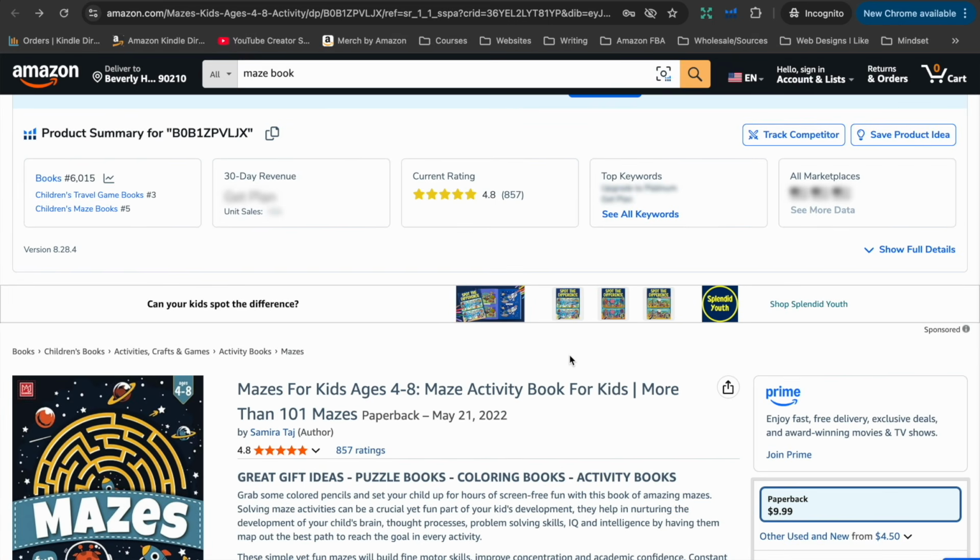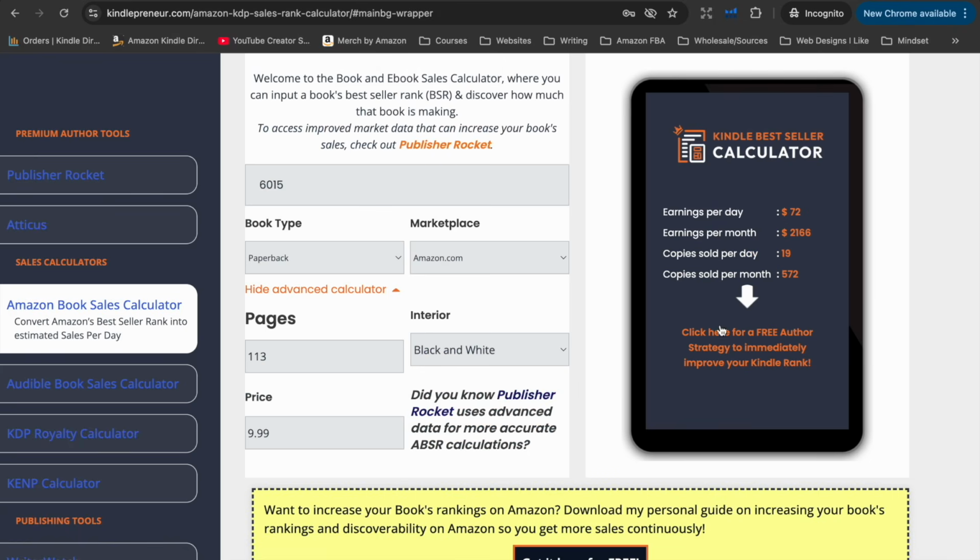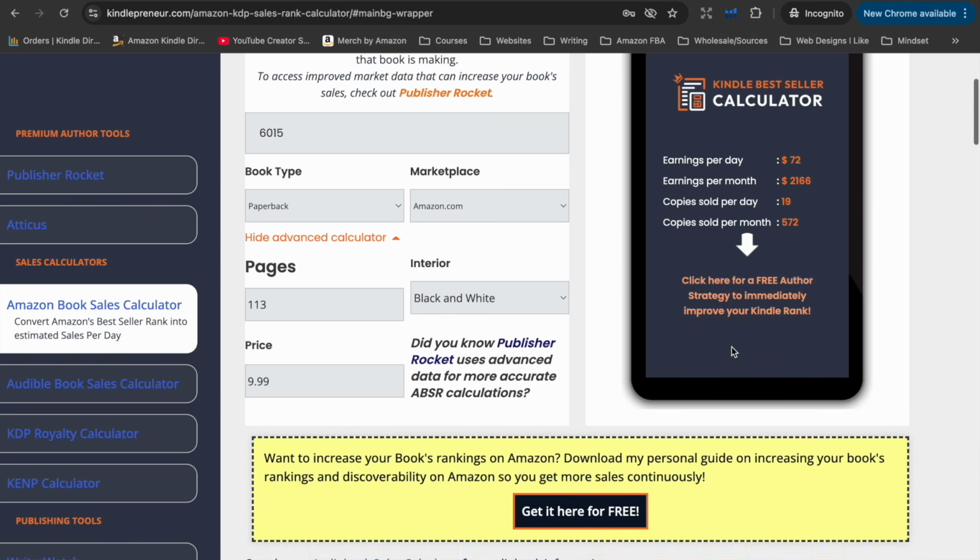This maze book has a bestseller rank of 6,015, and this one is selling around 550 copies per month, and it makes around $2,100 in royalties each month. Something else that's interesting here is the difference in pricing. Your book just $1 higher. The first book that we looked at only sells maybe 100 books more per month, but because their book is priced higher, they're making double the royalties.